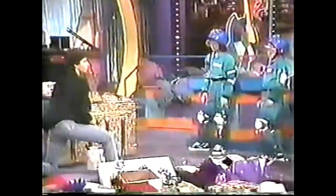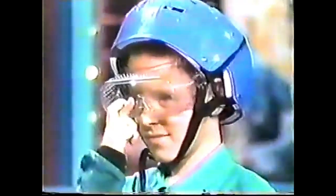You got 3 keys, guys. Now let's see if one of them opens the chest. Wait right over there, guys. Here we go. The first key. No. Okay. The second key. Let's put this one. No. The third and last key.